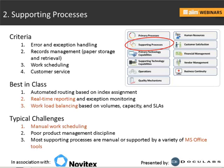I'm talking about work scheduling, doing it in an automated fashion, customer service, how you deal with support and complaints and so on. And the best practices for these folks do automated routing based on the metadata, based on the index assignment to the documents. They do real-time reporting and exception monitoring. They do workload balancing based on volumes, not using a whiteboard. So they start out maybe using a whiteboard at the beginning of the week, but then it goes into being able to, in real time, move all hands on deck around to different capture stations and so on.